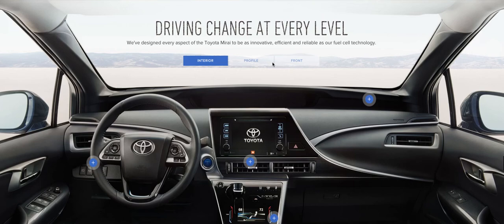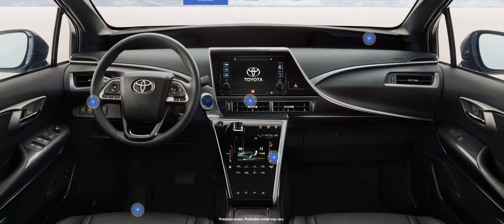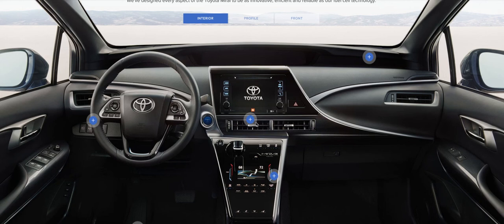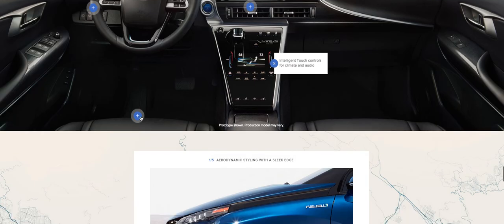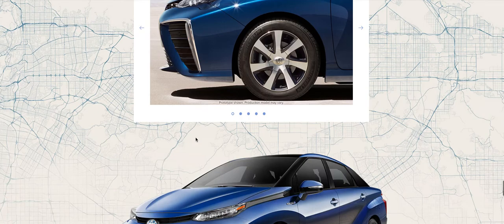And as you can see, the interior is fairly the same. You can see some pretty advanced electronic components in here for your climate control. Pretty nice looking screen in here. Click on these. Premium audio navigation. Our audio system with navigation, JBL, and Entune app suite. You have a heated power tilt and telescoping steering wheel. That's nice. And intelligent touch controls for climate and audio. You can see down here, 8-way power heated SofTex trim seats. So it's a pretty nice little car.